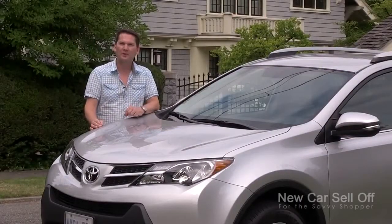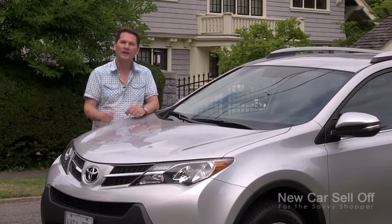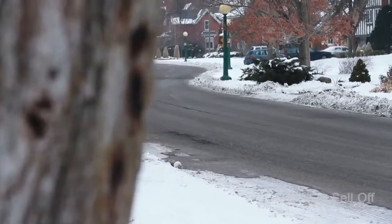This Toyota RAV4 does everything perfectly well. It's easy to maneuver in the city. The pickup and takeoff is really quite good. It's now got a 6-speed automatic transmission. It's thrifty on fuel. It's not too expensive to buy. It's functional, lots of room for everybody on the inside.